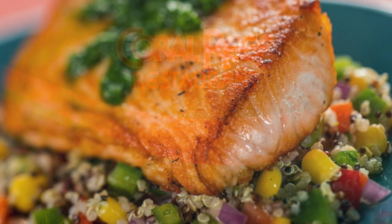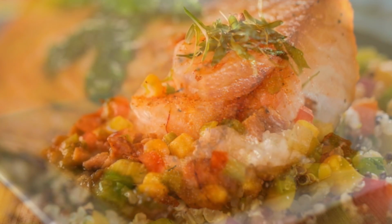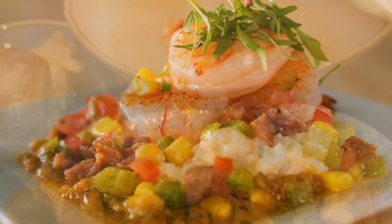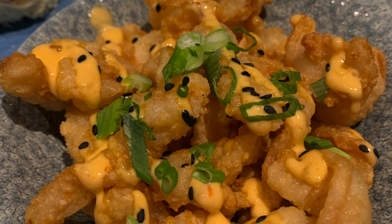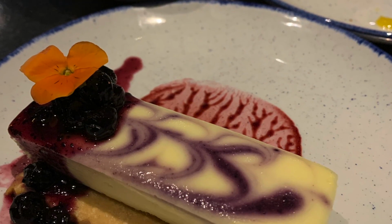Coral Reef restaurant has mostly seafood, but they have a lot of really great other options like chicken, pork, and they have some plant-based options as well. One of our favorite appetizers is the Rhode Island calamari. They also have some really fantastic desserts.